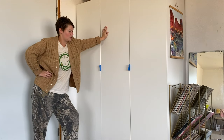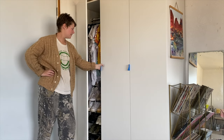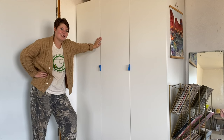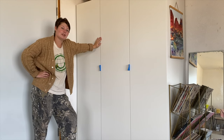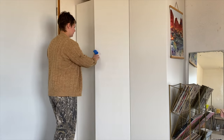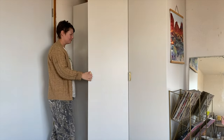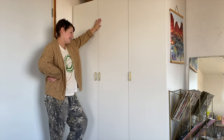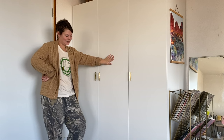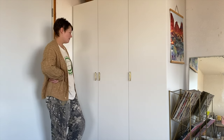Alrighty, I got the doors on and have been using some tape as holes, but I've got the handles all polished up, and so I think it's time to fix that. All right, bye-bye tape. Oh yeah, that's way better. I just cannot wait until I can get some veneer for this, because these IKEA wardrobes don't come in very exciting colors. This is as far as you're gonna get polished either. Oh well, I'm happy with it.